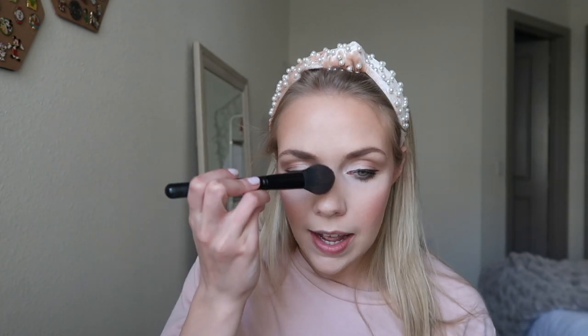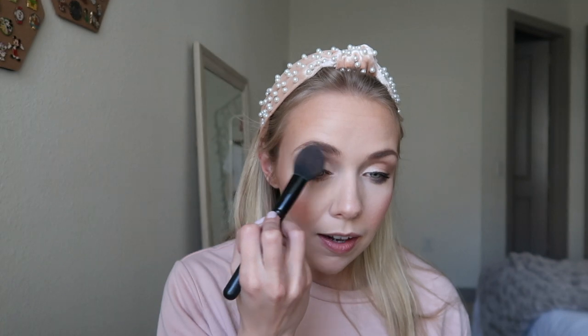Then I'm just gonna get a very, very small amount, and kind of highlight that nose right there, kind of that brow bone. I just gotta put it wherever I feel, you know, wherever I'm feeling that day. So I may be wrong, but it's what I like. All right, so nothing too crazy. Still pretty maintainable.